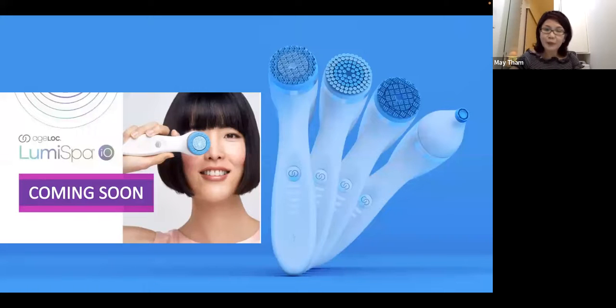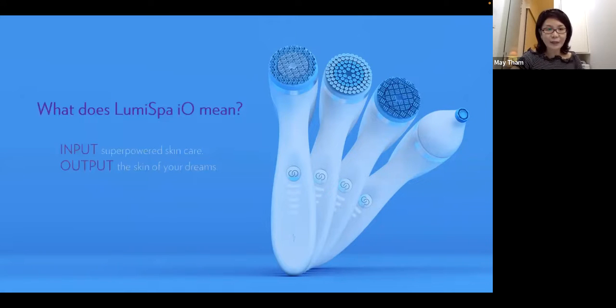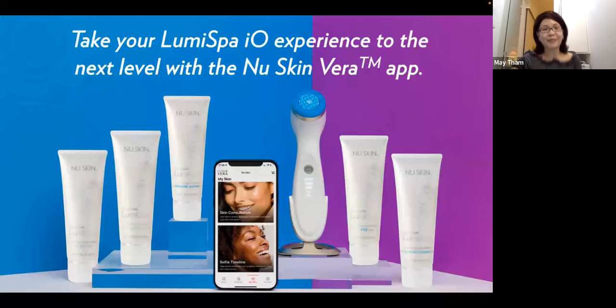Okay, so let me bring you to the second generation. We had our first generation for 4 years. Now we are going to launch the second generation called Lumi Spa IO. Well, what does IO stand for? Input superpower skincare and output the skin of your dream, okay? So what it does, it takes your Lumi Spa experience to the next level.